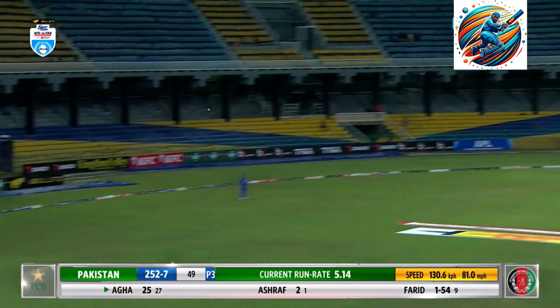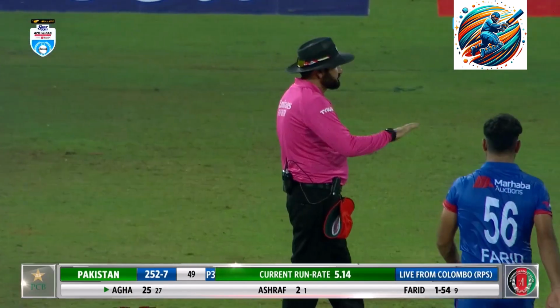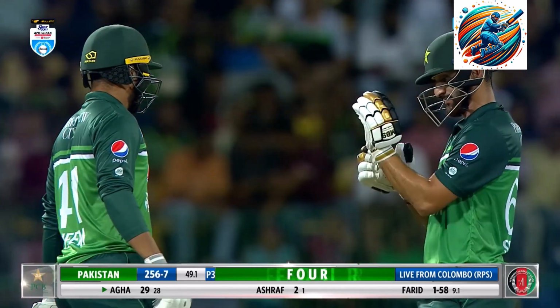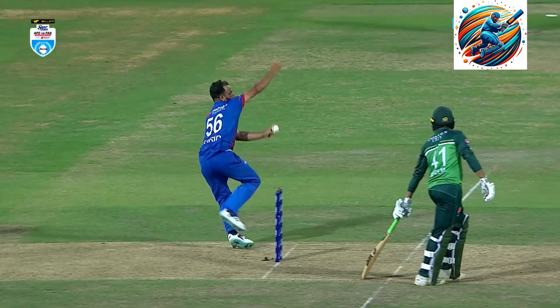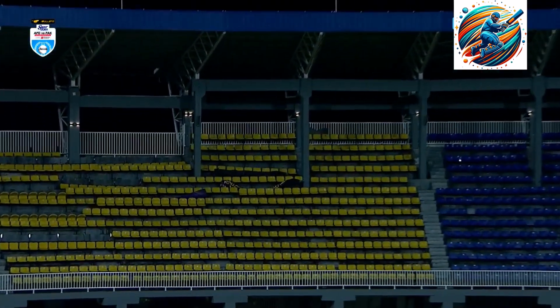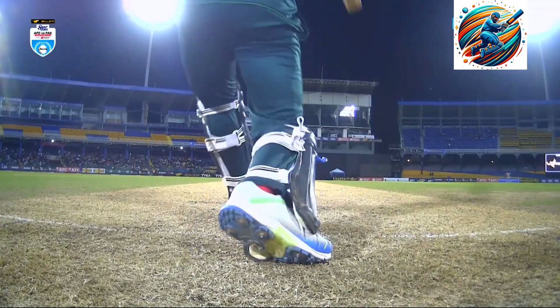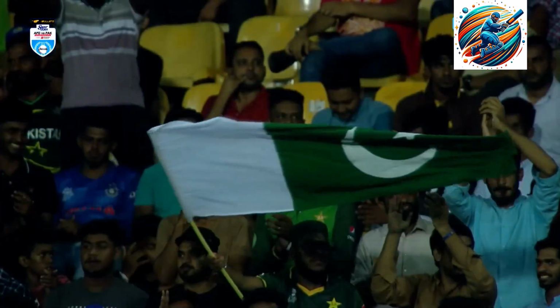That's a lovely shot. That's a beauty. Just opened the face enough to get it wide of the long off. Struck it nicely, timed it well. A left-arm fast bowler bowling round the stumps, and to be able to hit the ball against the angle was an extraordinary effort from Salman Agha. Not an easy stroke to execute, but he did it quite easily.